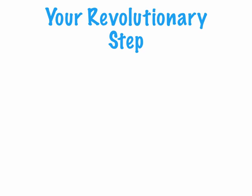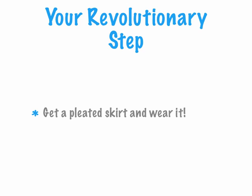So your revolutionary step for this particular episode is really easy: get a pleated skirt and wear it. If you already have a pleated skirt, just take it out of the closet, dust it off, and start wearing it. It's a real simple step for this episode.